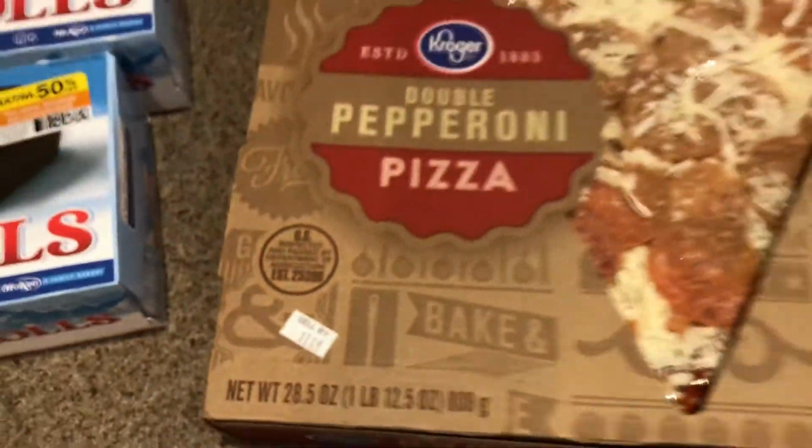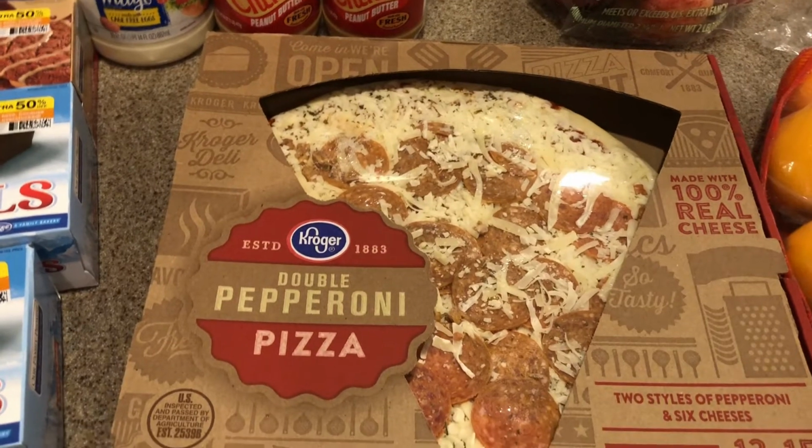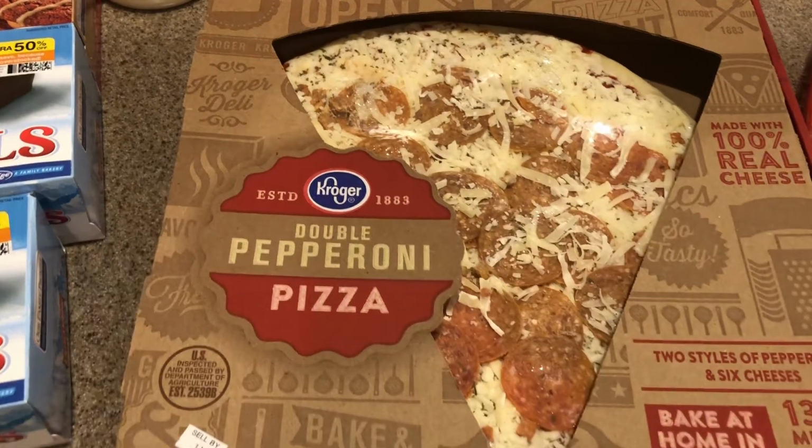That's 3 days away. It said it was clearance. I don't know why. I mean, it's a pizza. I can stick it in the freezer. It doesn't matter because, you know, my kids will love it.